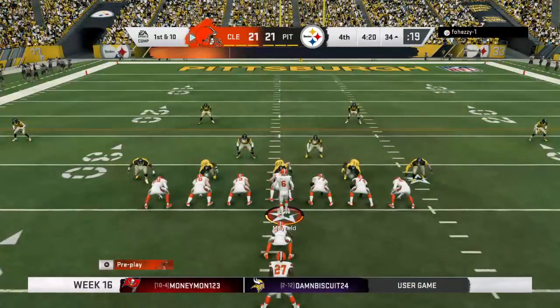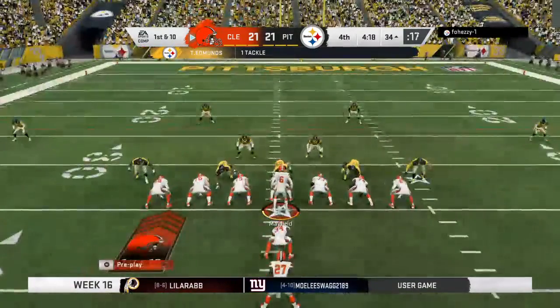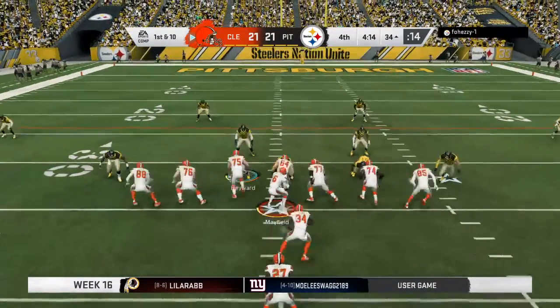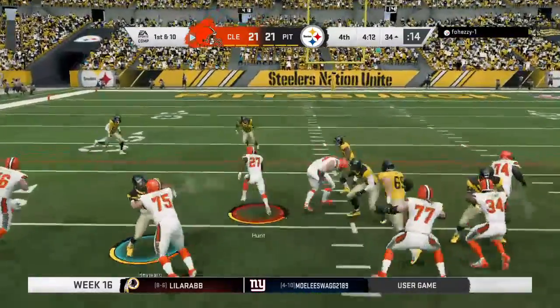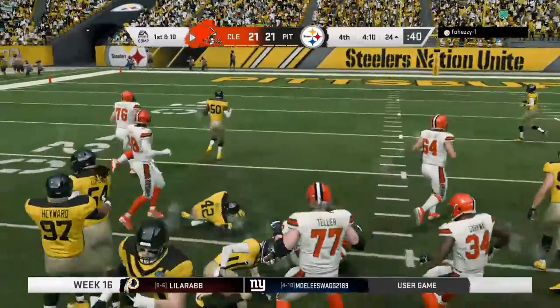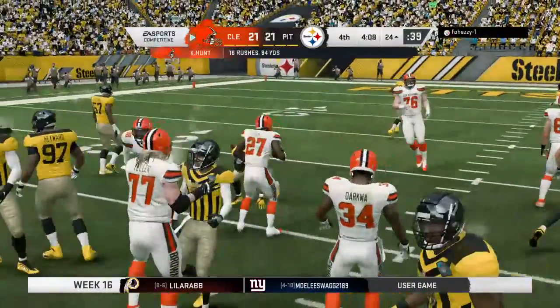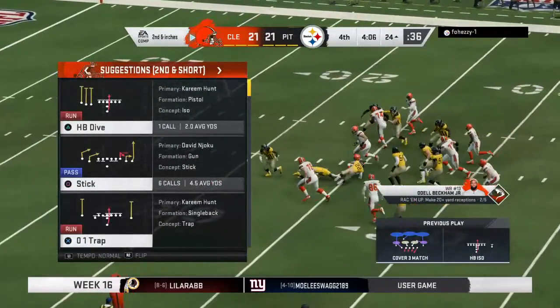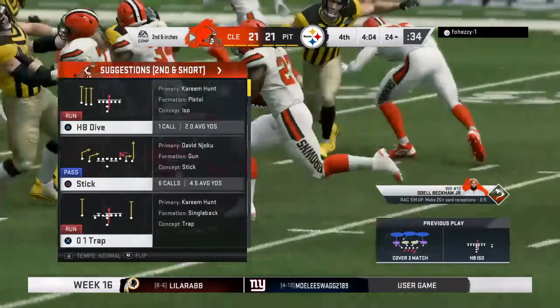Some good games going on in the early window. This might be the best of the bunch. They'll run on 1st down. It's Hunt, and they'll be inside the 25 now at the 24. Another good gain. That's now 35 yards combined on those last 2 plays.